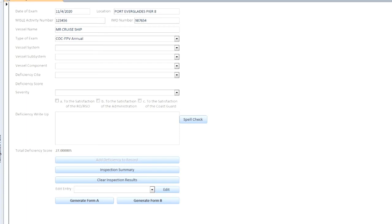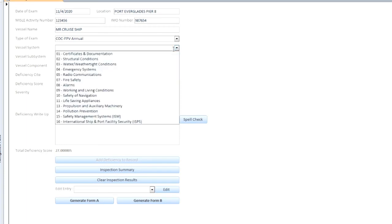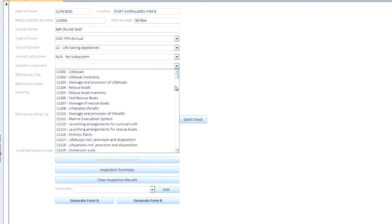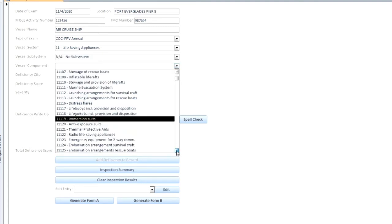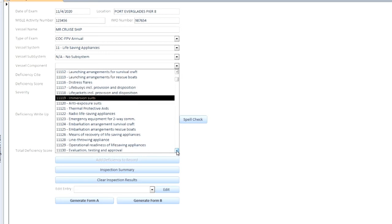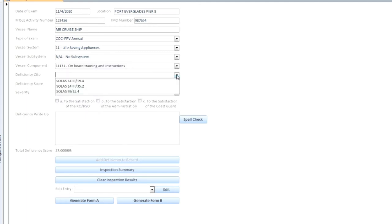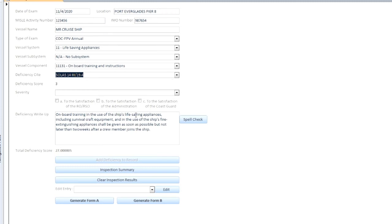All right, now let's do a training one. This will be life-saving, but it's going to be specific to onboard training and instruction. So we keep coming down. 31, onboard training and instruction. The deficiency site, 19.4. All right, onboard training and the use of the ship's life-saving appliances. But in this particular case, it was that the crew could not launch one life raft in sufficient time to meet the 30 minutes required.